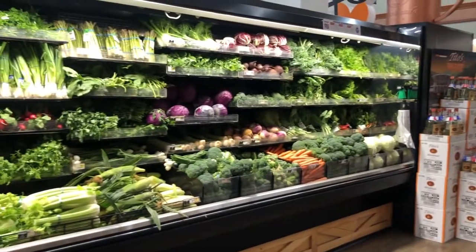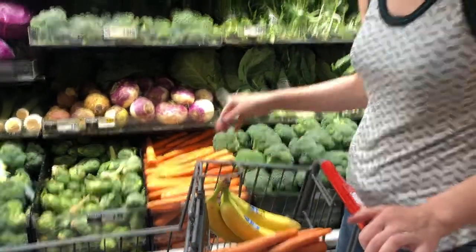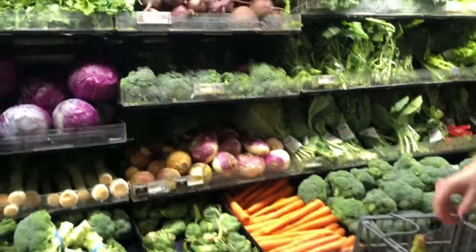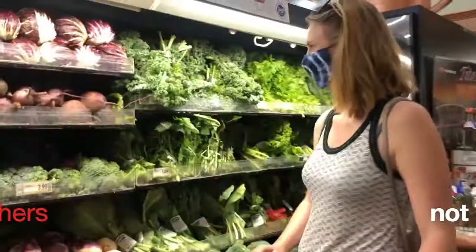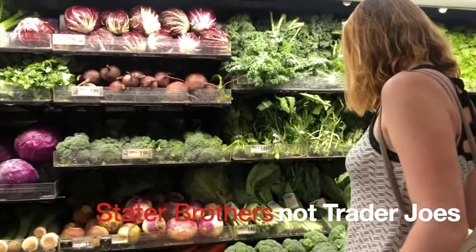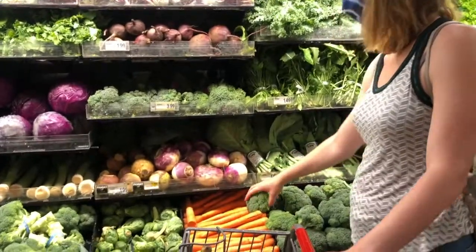Okay. This is the main area we want to be, guys. Okie dokie. Jet bags. So this is cool to see at Trader Joe's. They actually do have a lot of package-free produce. Stater Brothers, sorry. Actually very cool to see that they have a lot of package-free produce here, which is awesome. Okay, this is great, yeah.